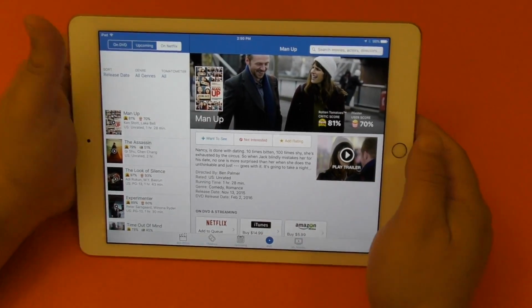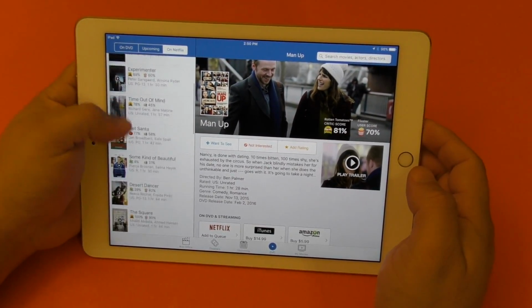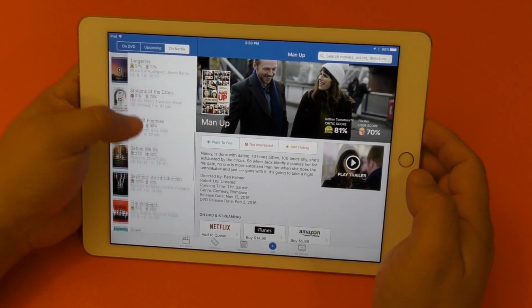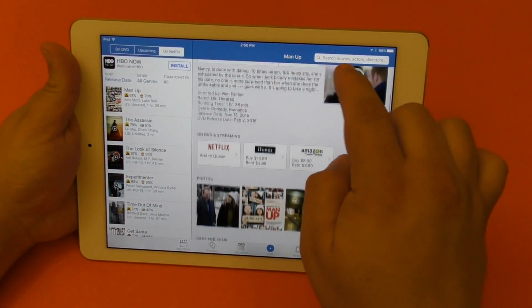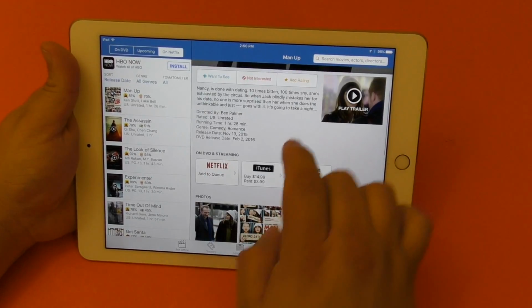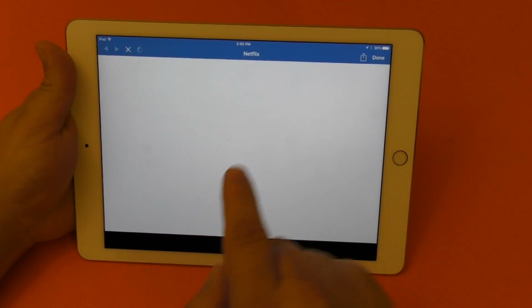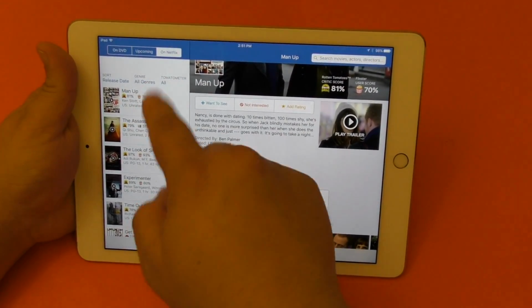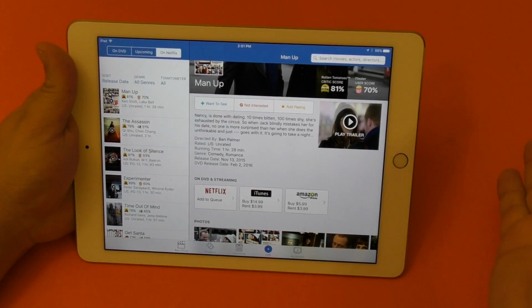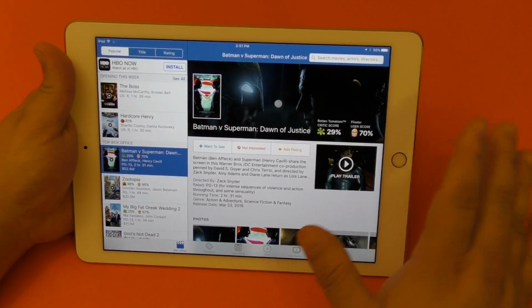And the great thing here as well is that you have access to Netflix. You can see what's going on on Netflix, all the great movies that are on Netflix, and you can also add them if you're logged in. I don't know if I'm logged in right now. If you're logged into your Netflix account, you click right here and it'll add. No, I don't think I'm logged in yet, but you can add whatever movie you find here to your Netflix queue, and I like the way it does it very seamlessly.